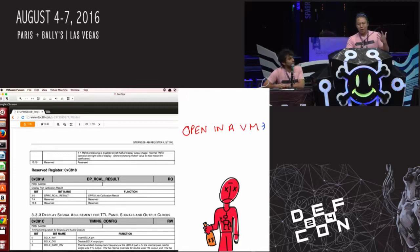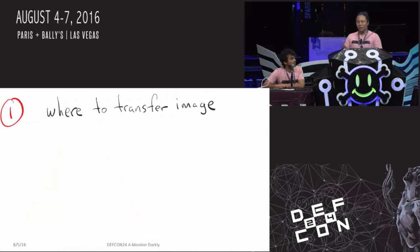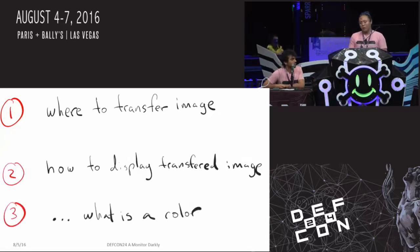Okay, so now that we have the data sheet, we've done all this stuff, let's try to display a picture, right? Let's get that to work. First, there are 3 things we have to solve, and if we solve these things, we got picture display, okay? We have to figure out where to transfer the image to the monitor, right? We have to figure out how to trigger the image display function to display that image we transferred. And then we also have to figure out what a color is, right? How the color is represented in this monitor.